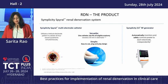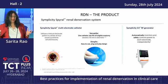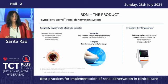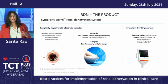So you would just plug it into the Simplicity G3 radio frequency generator, and this generator automatically monitors and safely controls the power to each electrode independently. What that means is that if you have an inappropriate rise in the temperature or change in the impedance, it will automatically deselect that electrode. So there are 4 electrodes at 5 millimeter distance each. And if any electrode is showing the wrong parameters, it will deselect it, it would switch it off. So that's very good for patient safety.